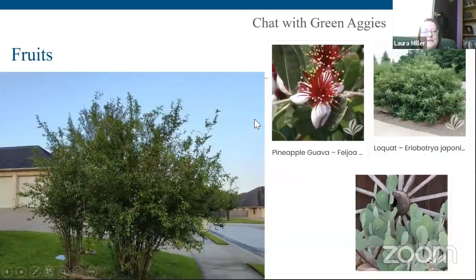I think that's one of the reasons these are so popular in landscapes, that you don't really have to do much to them. If they get established and live, they're kind of just doing their thing.